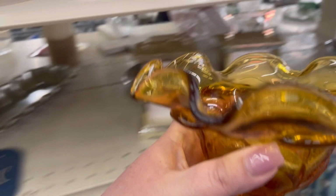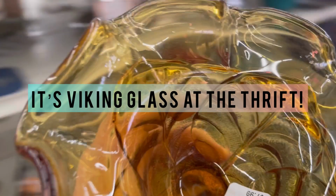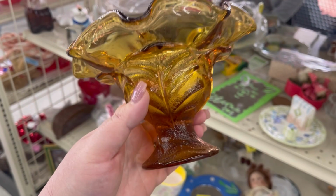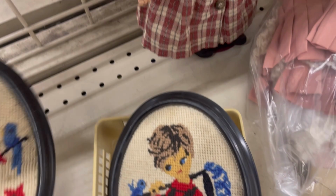Oh, she's pretty. What a lovely piece. $8. Let's see here. Cabbage leaf. Nice ruffle. Yeah, I'm definitely gonna snag this. Let's see what these are. Oh my gosh, look how cute. She has a kitty and a bird. I love these. 99 cents each. Sold.